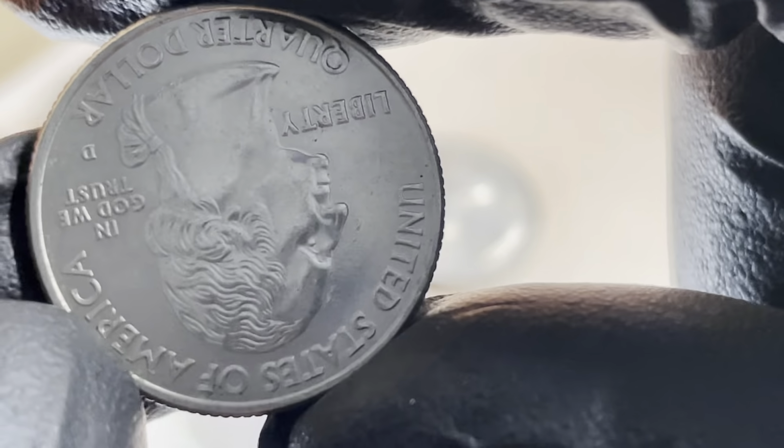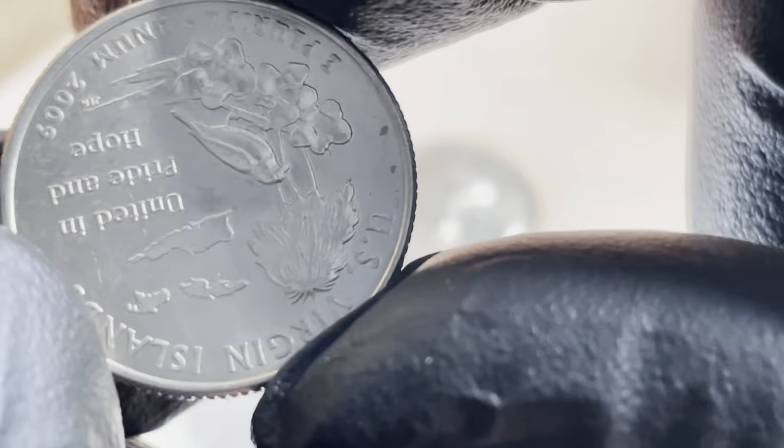Ooh, this is a pretty one. Look how shiny that is. What year is that? That's a 2009? This one is divine. Man, I had to move my light up. All kinds of issues going on right now. I moved my light because I feel like it wasn't shining right. Shining bright like a quarter.